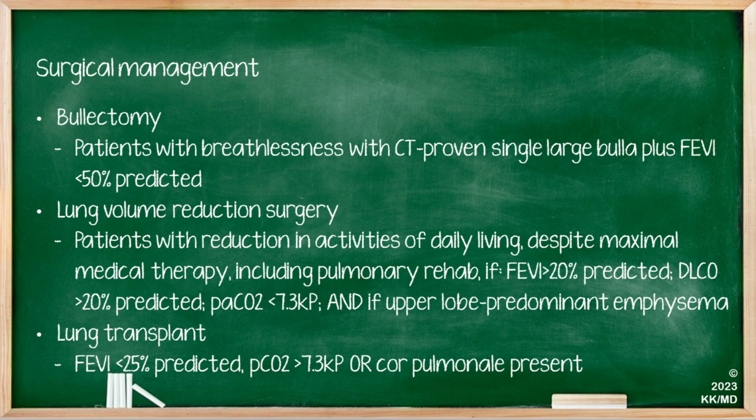Lung volume reduction surgery may be carried out for patients with reduction in activities of daily living, despite maximal medical therapy, including pulmonary rehabilitation. This would be done if FEV1 is more than 20% of predicted, and the DLCO is more than 20% of predicted, and PaCO2 is less than 7.3 kilopascals. It's also important to have upper lobe predominant emphysema as well. Finally, lung transplantation is reserved for people with FEV1 of less than 25% of predicted, with a PCO2 of more than 7.3 kilopascals or cor pulmonale.